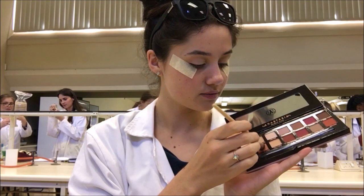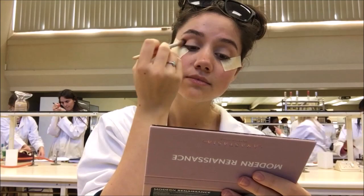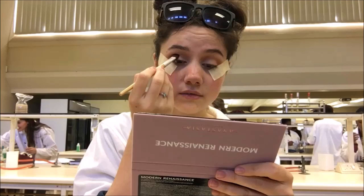Now what I'm doing here is I'm applying a transition shade in my crease with my fluffy blending brush, and I'm blending that all out. And then as usual, I'm gonna add some definition with a darker color and a flat yet fluffy brush to work the color in, and then I'm gonna blend it out again. And I'm blending it against that tape line so that when I take the tape off, I'm gonna have this sharp cat eye going on. And as you can see, my lab partner was a champ.